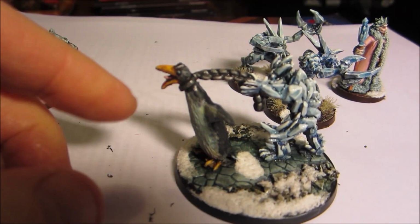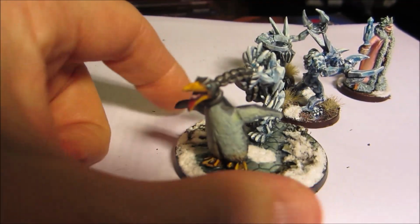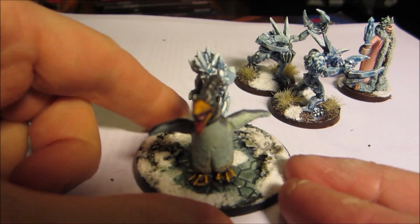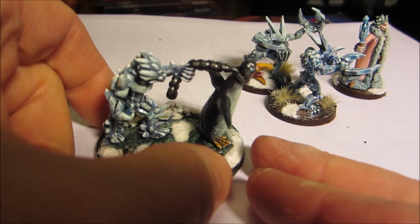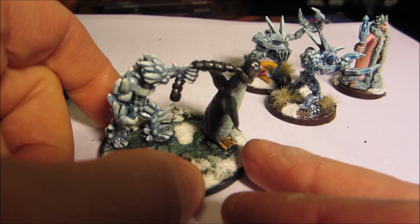The model is called an auk. I looked it up, the Great Auk, which is, I think, some sort of extinct animal. This is not exactly the way that they're supposed to be colored, but what the heck. Nobody's going to care.